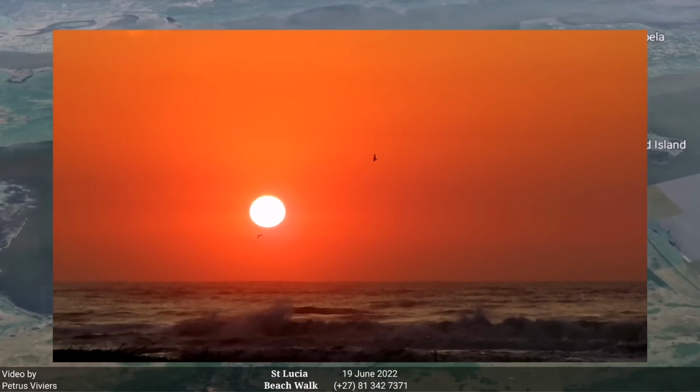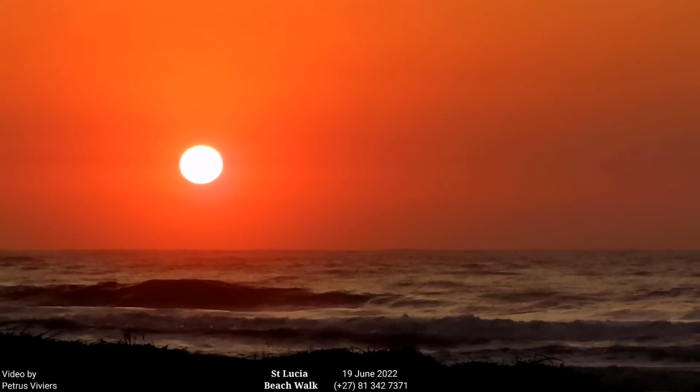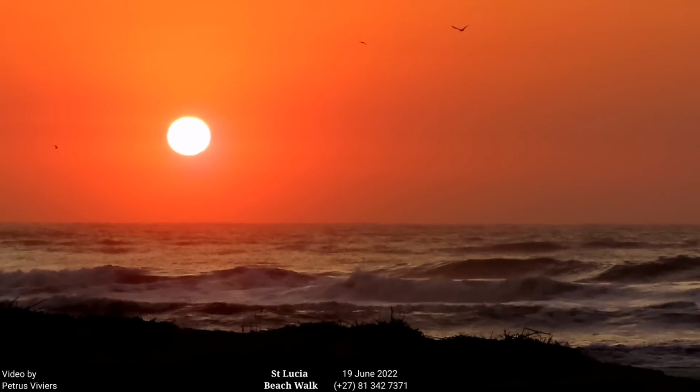Good morning. Yes, it's Petrus and Pardette with your early morning beach walk here at St Lucia Estuary mouth. Look at this beautiful sunrise on Father's Day.